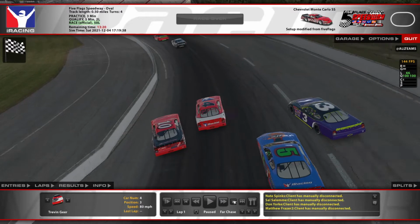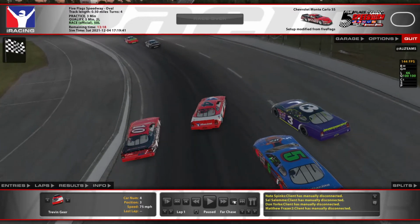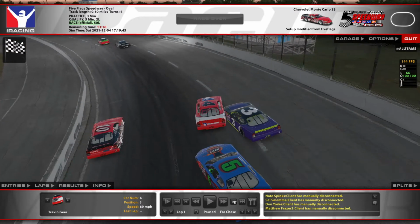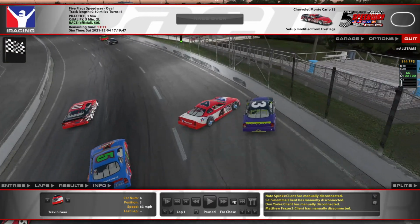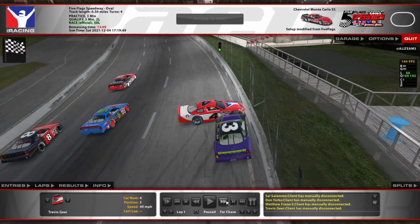It's going to push the 4 back up the track. Thankfully, it didn't really affect me too much. Kind of sent me down to the bottom, but I was able to save it. The 4 is going to come back across and make contact again with the 3, and then you can see that sends both of them into the walls there.